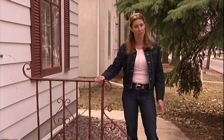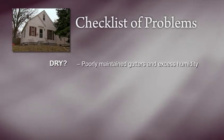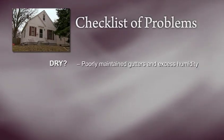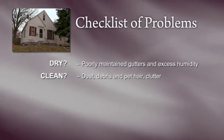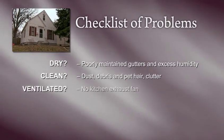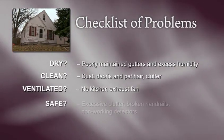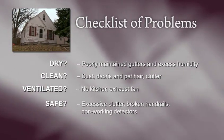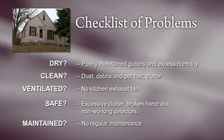What the evaluators found in this house is far from a worst-case scenario, but you could see where just one hazard could lead to a potential injury. Here's a quick review of what they found in this house. Full gutters can cause water to penetrate the foundation instead of funneling it away. Excess indoor humidity can lead to mold. Accumulated pet fur, dust, and debris can trigger asthma attacks. No exhaust fan in the kitchen means moisture and gases can't vent safely outdoors. Clutter is a trip hazard. Broken handrails inside and out are unsafe. These safety problems are fixable, but they haven't been repaired.